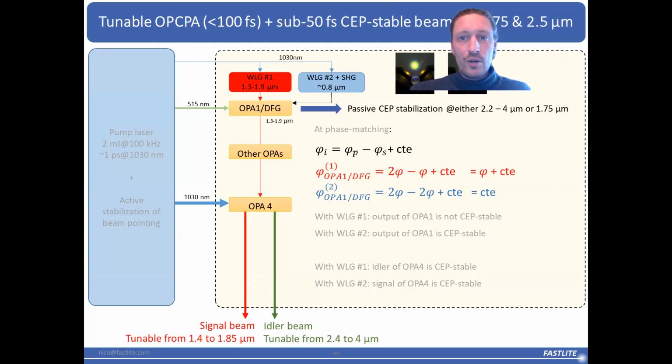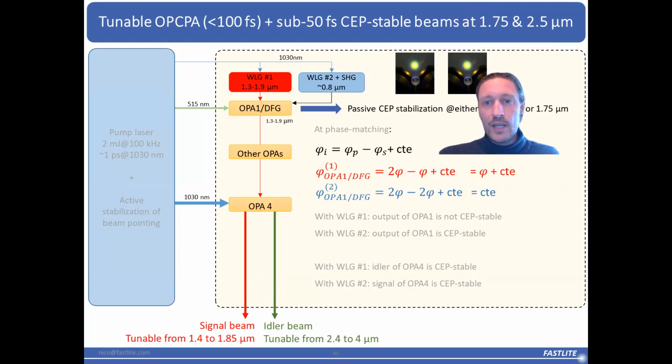Now, I show you why and how we get this CEP stabilization in both signal and idler beams, arms. I show you how you can have it at 3 micron, but also how you can have it at 1.8 micron going with the same pump laser. Basically, we use the same white light generation and we double the white light. That means instead of having phi in the phase on the seed, you will have 2 phi. And you do the same for the pump, you double the pump. So instead of having phi, you have 2 phi, because you pump your OPA or DFG stage at 515 nanometer. And then this is how at the end you have a constant phase.